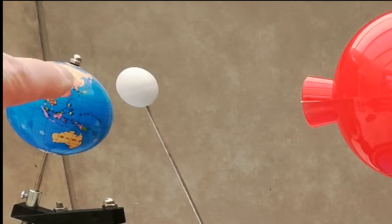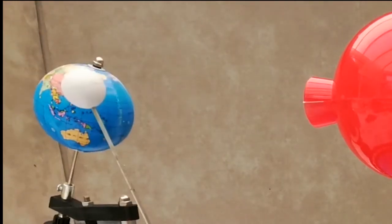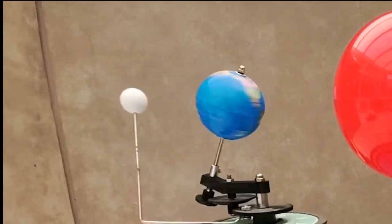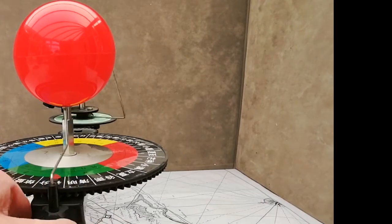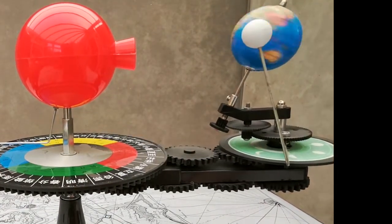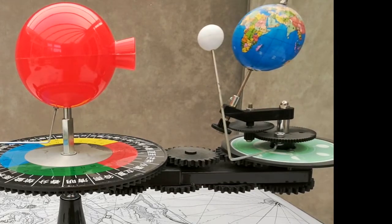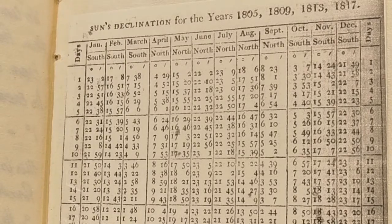As you see here, the Earth is tilted towards the sun. But as we pass through the seasons towards winter, as we get round to winter, midwinter, you see now that the Earth is pointing away. That is declination. This change in declination over the months of the year is something that the ancients have observed and measured for years, and they wrote them down.